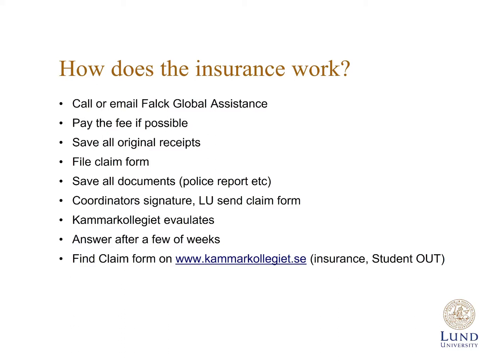If you visit a hospital, pay the fee and keep the receipts. If you've been a victim of an assault or a robbery, you must report this to the local police immediately. Always include the police report when filling out the claim form and submit original receipts for the stolen items. Save all original receipts, police reports and other documents, as Kammarkollegiet may ask for them later on. Send the form and documents to your coordinator at Lund University. They will sign the form and send it to Kammarkollegiet. The evaluation normally takes approximately 3 weeks and Kammarkollegiet will email you directly.